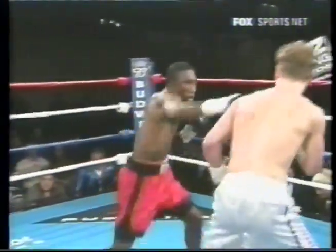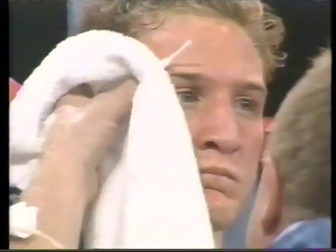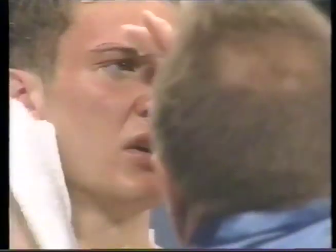Good cross from Lyell. Alvarque comes back. Look at this aggression from Alvarque. Well, yeah, he kept the pressure on throughout the first round. But Lyell landed many crisp punches. Both landed well. Just a little slip there. Is that a dangerous cut, do you think? No, every cut's a dangerous cut.